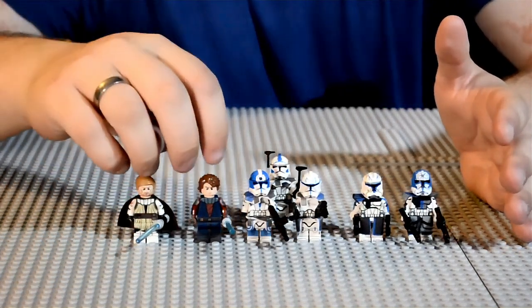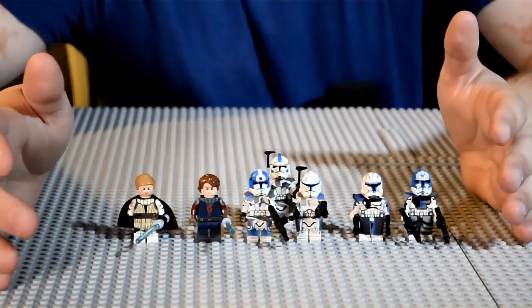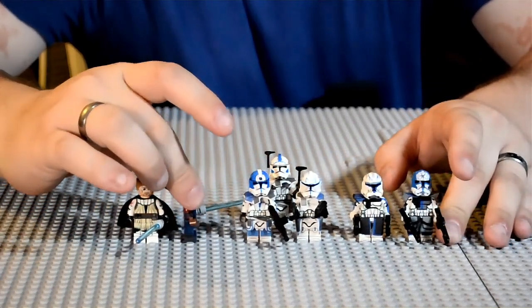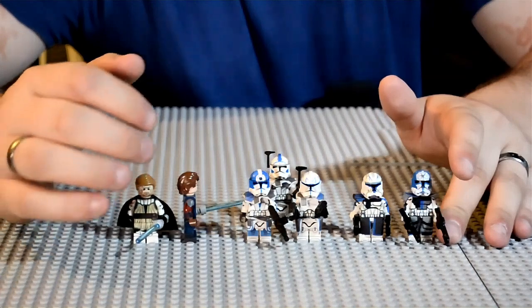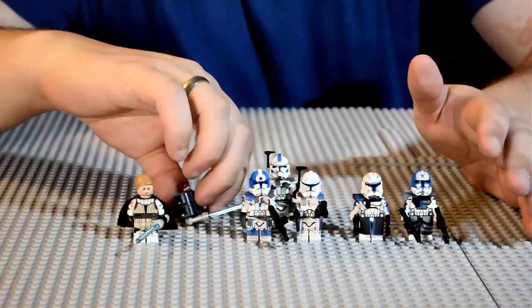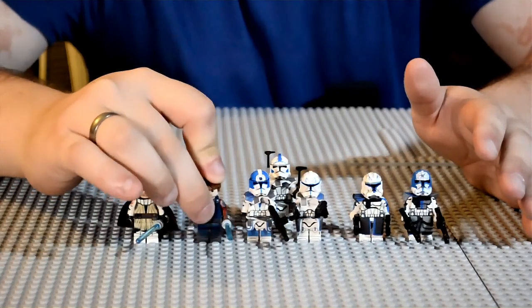Now, the Calypso Customs figures are really good. Lego has never made an Anakin that looks this good. He has his shoulder pieces, like he's wearing his Clone Wars armor. He has his chest piece. He looks fantastic.